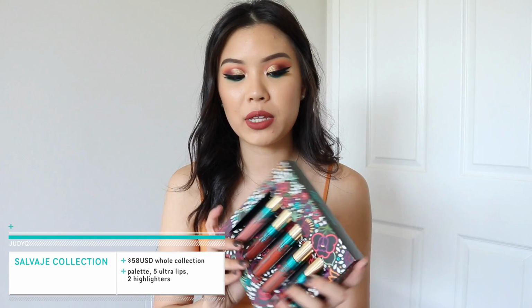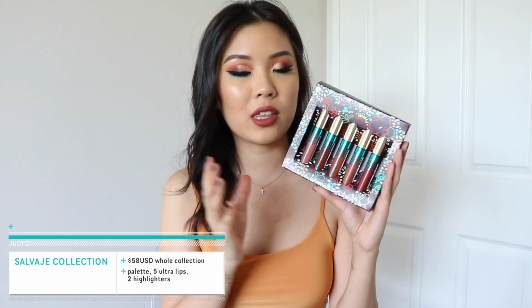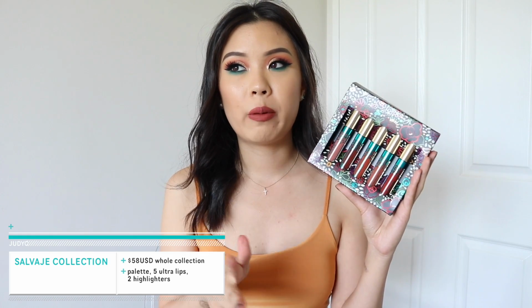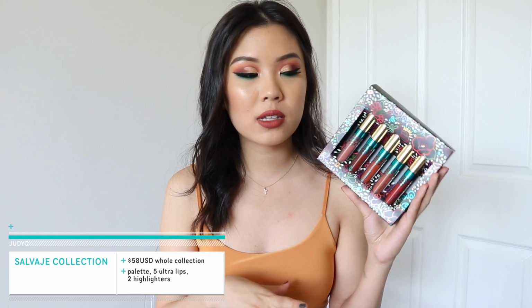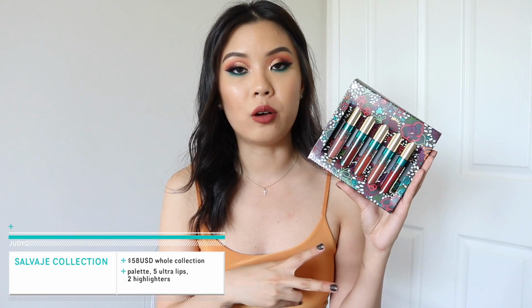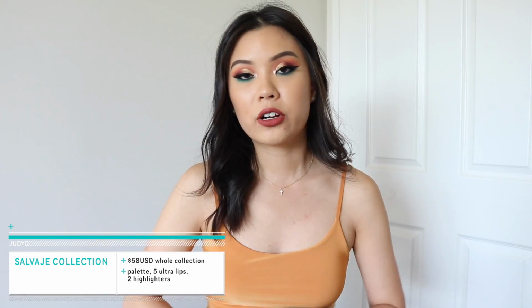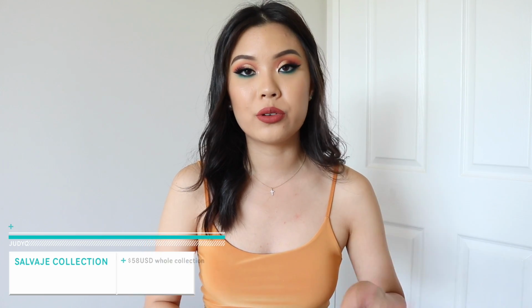She also came out with a lip bundle for $29 US. I believe you can get them individually as well, which off the top of my head is $6.50 US each. In the bundle you will get 5 ultra formulas, 2 of them being ultra satins and 3 of them being ultra mattes.